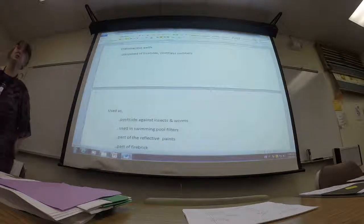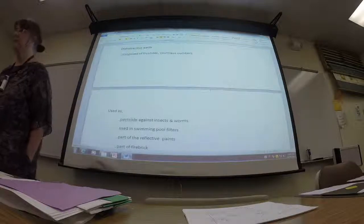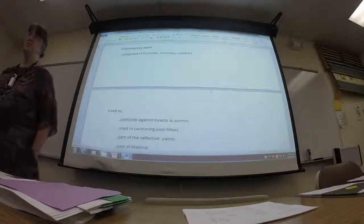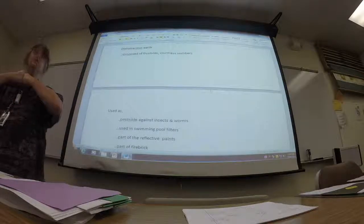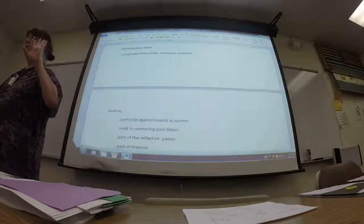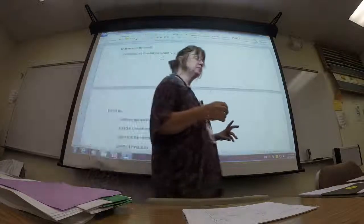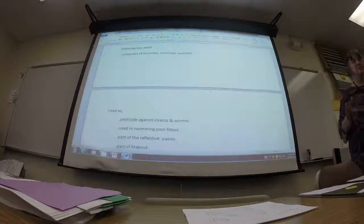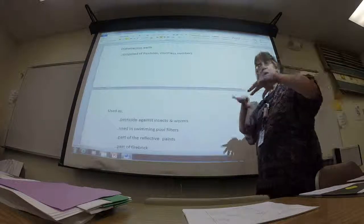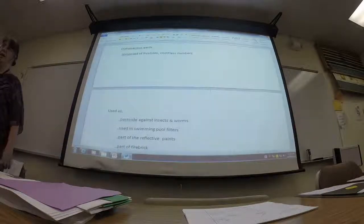Diatomaceous earth. Do you know what that is? You can get it at Home Depot, Ace Hardware, and Lowe's. You know what flour's like? Out of these algae, they will grind up and make diatomaceous earth. You take it and dust it over your plants, and the insects go walking over it. It will kill them, because when they get it inside, it cuts them up.